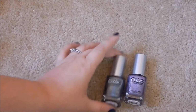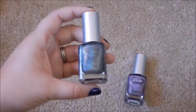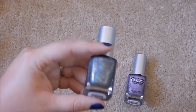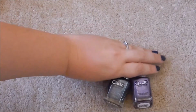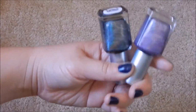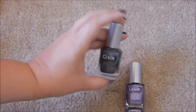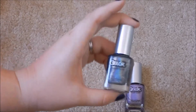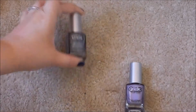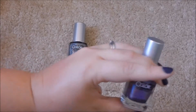For these two, I was so excited when I purchased them because they're just absolutely gorgeous shades. They have that holographic effect, and they are absolutely beautiful, but they do chip really quickly, and so I'm not a huge fan of them. I do want to keep one of them though, because I do enjoy the formula, and they're good on occasion, and I think I will be keeping Beyond, which is like this grayer one, and then I will be passing along this purple, and the purple one is called Eternal Beauty.